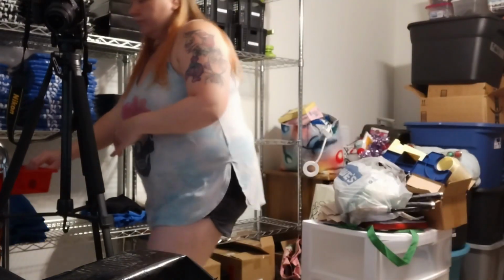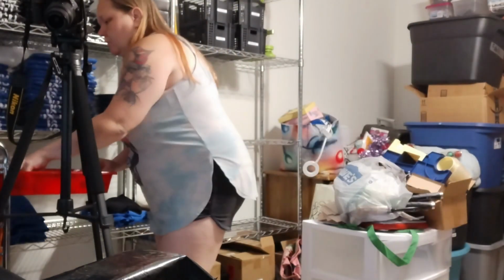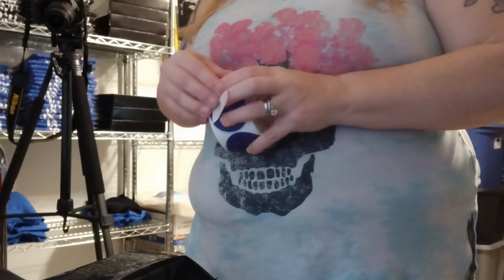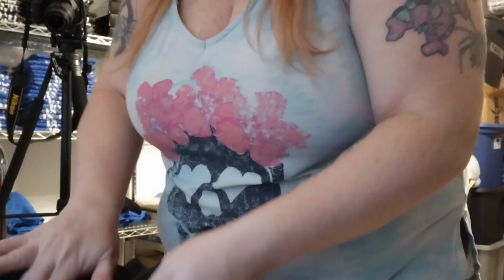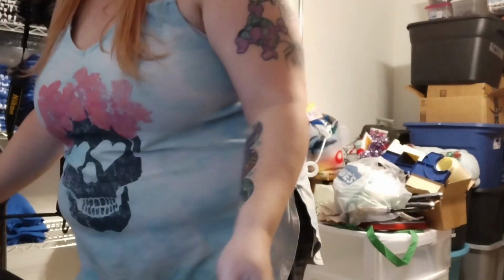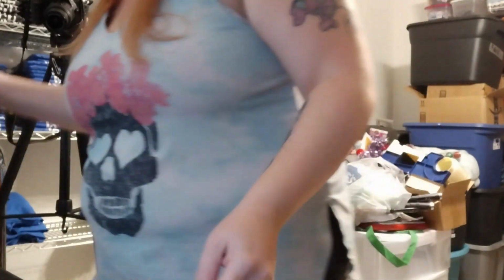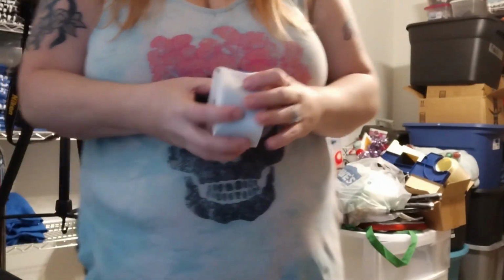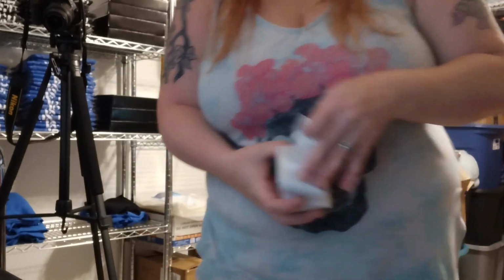One thing we did forget on the other packages is the thank you stickers. There are these purple stickers that we have printed. So I'm going to go ahead and add those to all packages now. And this one we'll just add to the bottom.